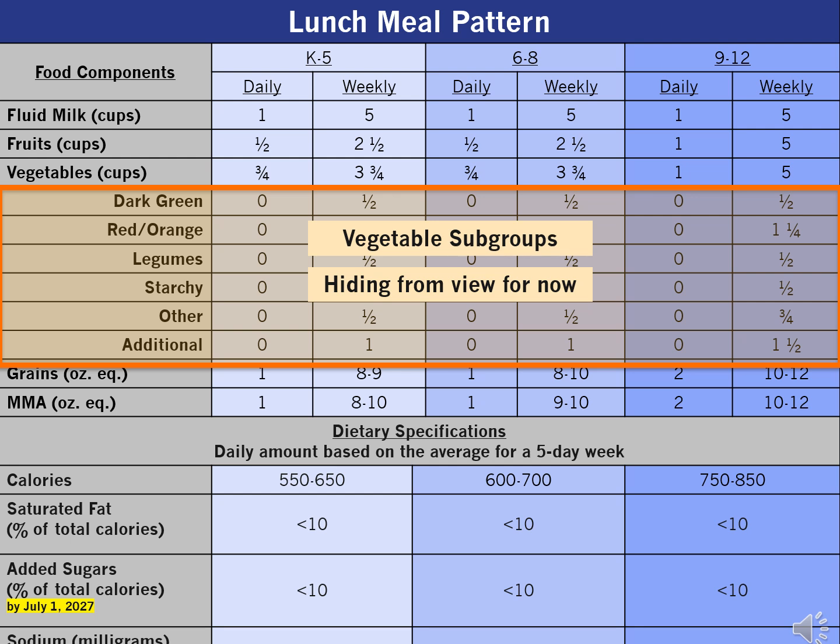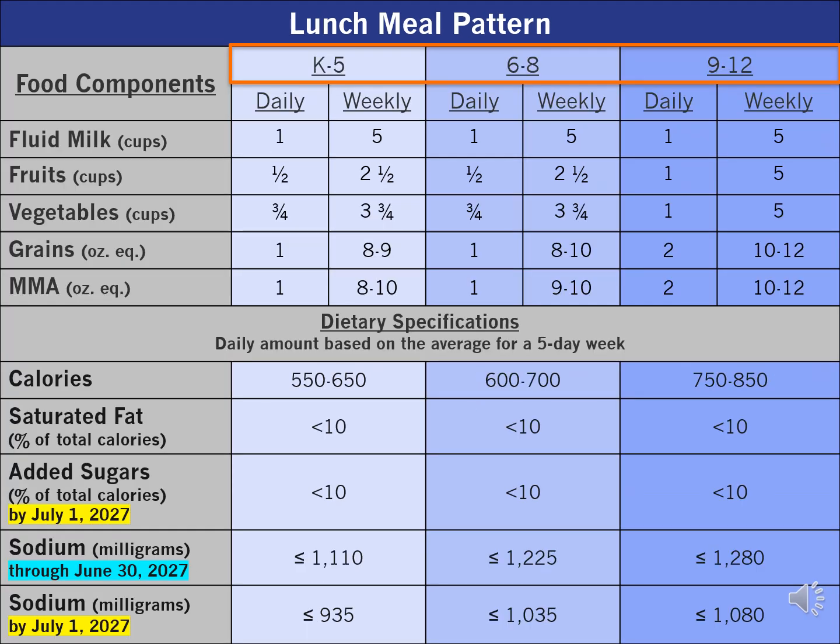Now let's go over the lunch meal pattern. For the vegetable subgroups, this includes dark green, red-orange, legumes, starchy, and other. The lunch meal pattern is broken down by age groups just like the breakfast meal pattern. Please remember that preschool can follow the K through 5 meal pattern if they are commingled with other grades during meal service. Right away, you may have noticed that these 3 grade groups have a lot less overlap in serving sizes and calorie ranges.